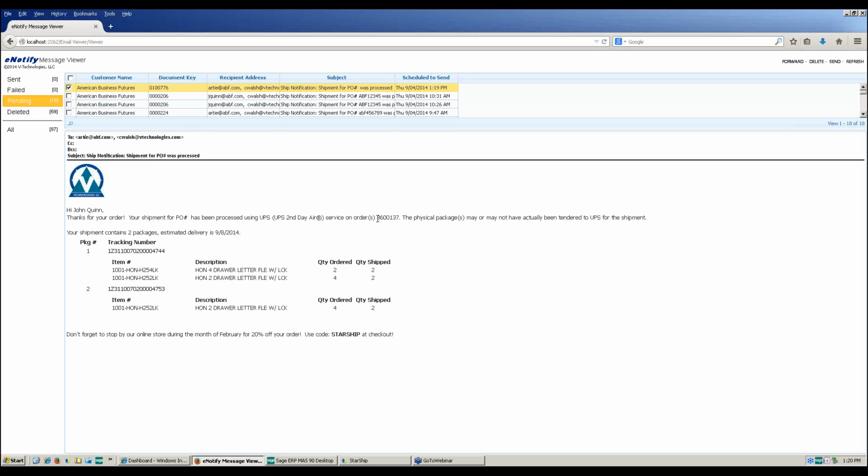And obviously, one of the most important things here is that you have the ability to include your Sage 100 information. So things like the order number, the shipment information, the delivery date, as well as all that line item information that was defined using Scanco is all inside of this email, so your customer gets a really detailed view of the boxes, the tracking information, the items that were associated.